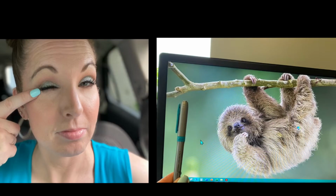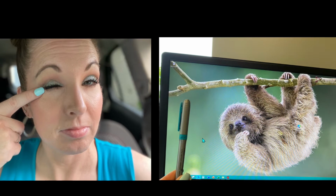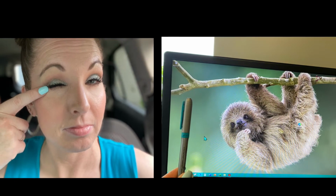But it doesn't stop there. I also change the color of my mouse pointer and the bar on the bottom of my computer screen to match my outfit. Some people call that weird and strange, but I call it fun.